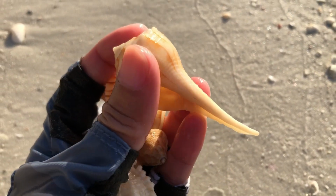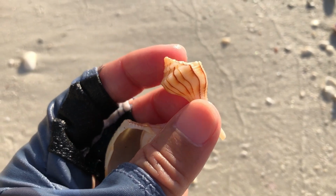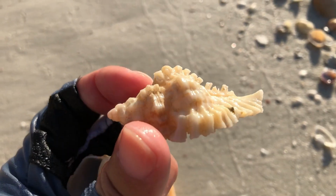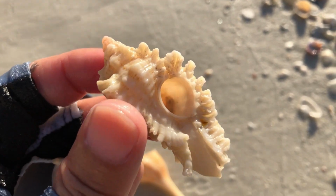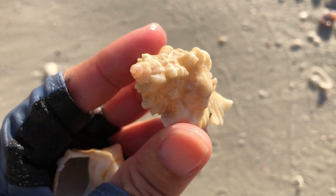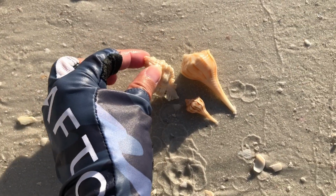So let's see what I have. Ooh, a light color lightning whelk. Love lightning whelk. Can't stop collecting those. Ooh, a miniature one. Look at the lines on that one, honey. Isn't that gorgeous? Yeah, that's a cute miniature. It's gonna go to my little miniature collection. And ooh, here's a lace murex. Beautiful. Look at the ruffles underneath. I want to clean that up a little bit more. You can see the ruffles on the edges. Loving that little shell. Never can get enough lace murexes.